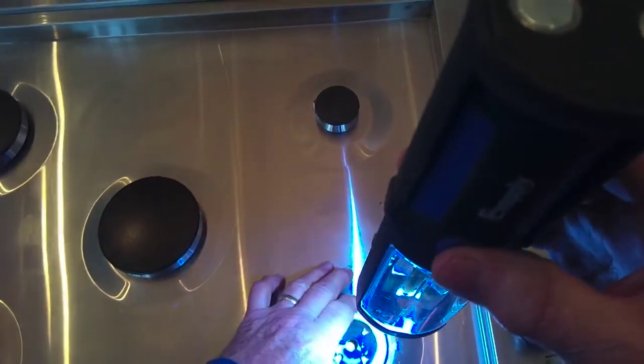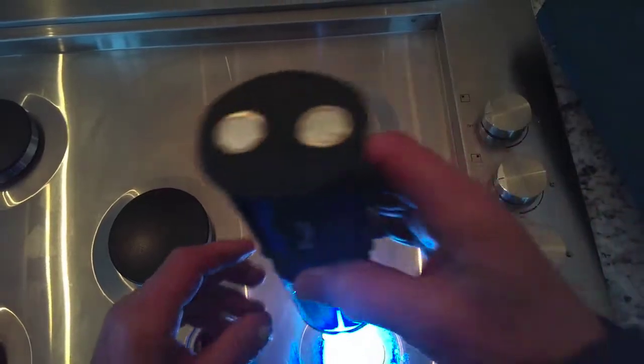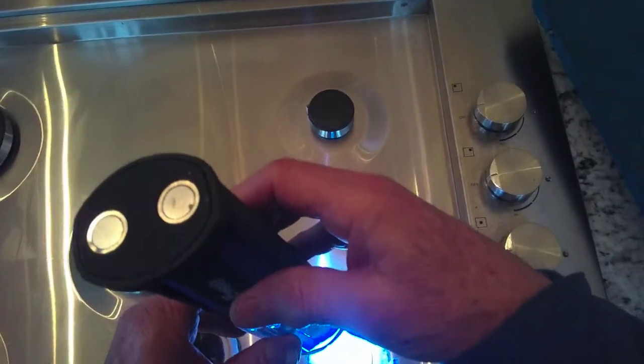So here I am converting it properly, which is a little bit of a tricky job, as you'll see, but it's not all that bad.